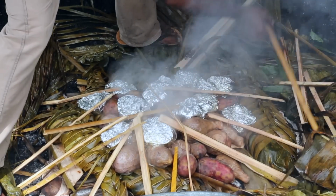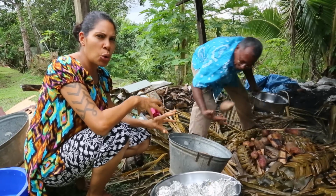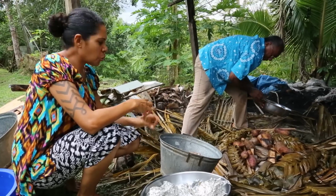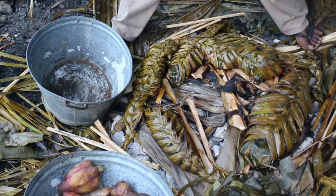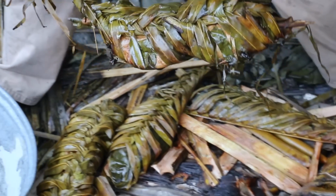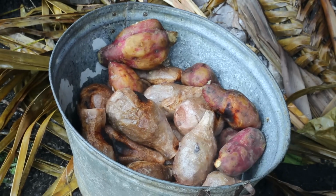So the lovo's been covered for about an hour and a half, and during that time all these foods have been steaming in their own juices with the heat of the stones. So the flavor of the food is very unique. And depending on where you come from and the leaves that you use, the lovo will taste very different. So in this particular lovo, they've got fish, chicken, also some sweet potato and some taro cooked up.